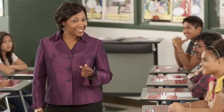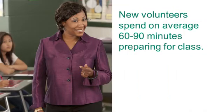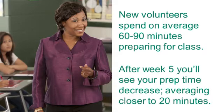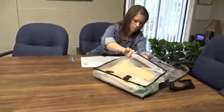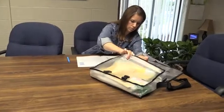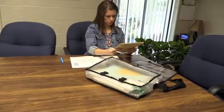New volunteers tell us they spend, on average, 60 to 90 minutes preparing for each of the first 5 meetings while students are building their company. After week 5, you'll see your prep time decrease, probably averaging closer to 20 minutes for each meeting. JA will provide you a packet of materials before you get started, including a printed guide for volunteers and teachers and the materials needed for each meeting.